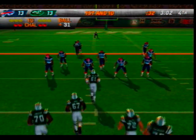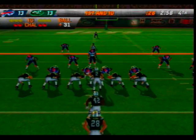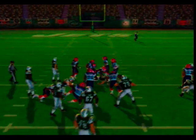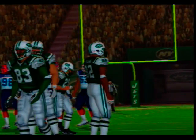Ball on the 31-yard line. Slater, the deep back, tucks it away. He just unloaded on him. So that's a gain of about five. A 5-yard gain on the play.